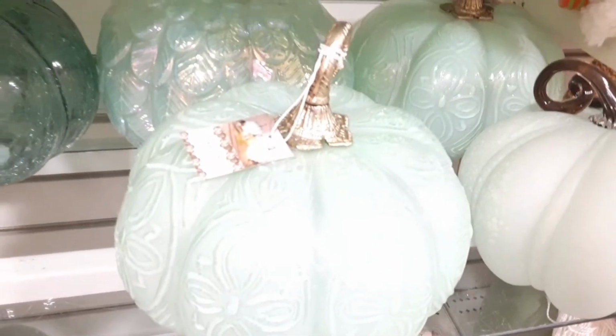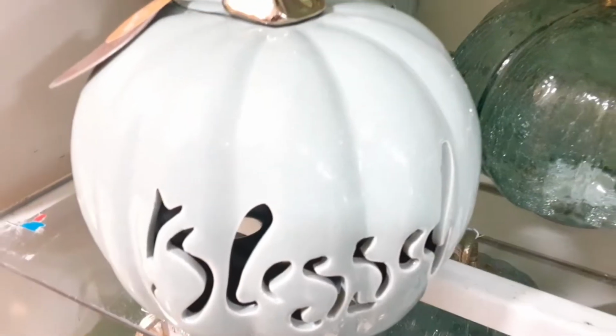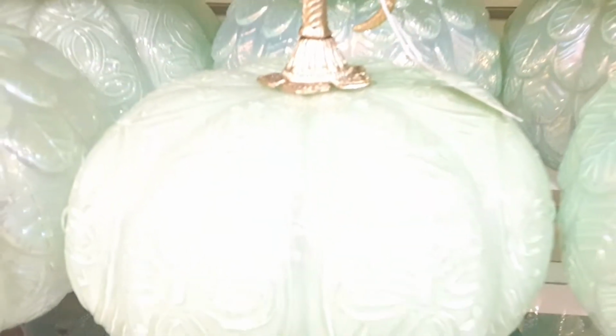Now, some of these we may have seen, but I'm going to try to focus on mainly the things that are new to me, or at least to the store that I go to. And you know, these are really going quick, guys. They have been here since the beginning, but now I see a lot less.